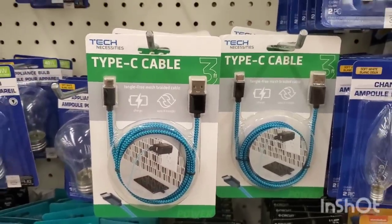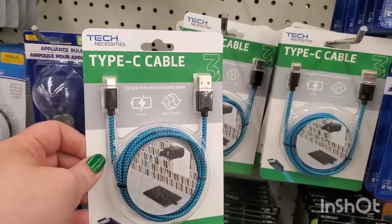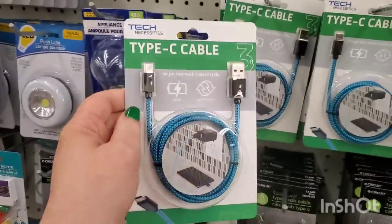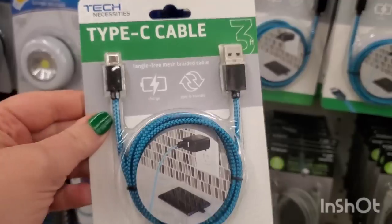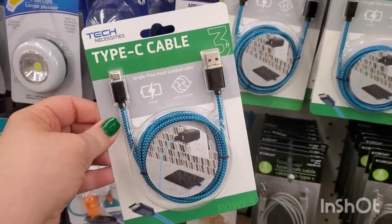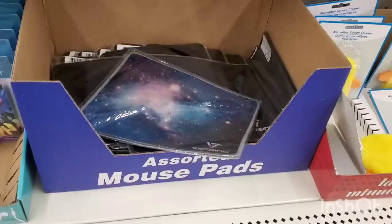Now these, I just hauled these the other day and I shared that these are really great and I'm so happy to find more of these. You guys, these Tech Necessities Type C cables, they are not a Greenbrier product. I'm not sure what retailer these originally sold in, but these are really good quality and they actually charge my phone, which the Dollar Tree chargers never really work on my phone. So as far as I'm concerned, this is a great score for a buck and a quarter. Very happy to find more of these, and I'm gonna pick up two.